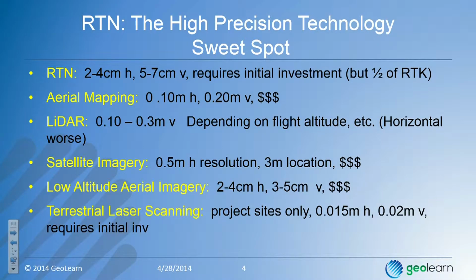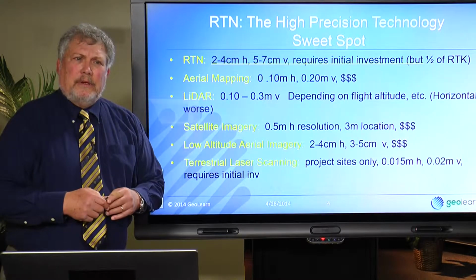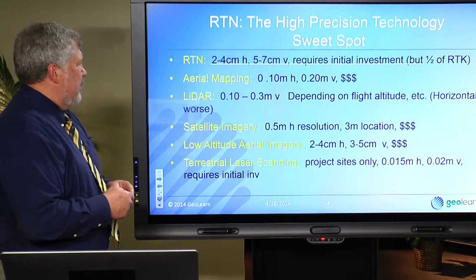So I think the real bang for the buck currently is in a real-time network. It gives you very good accuracy horizontally. You can work around any kind of lack of that vertically. And really it requires half the investment of single base real-time. So it's a very attractive solution for a lot of surveying and engineering companies.